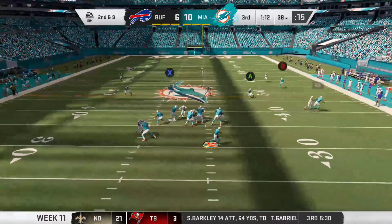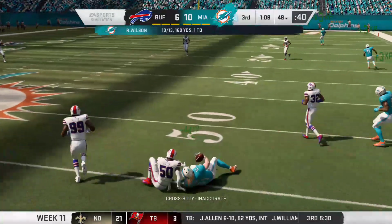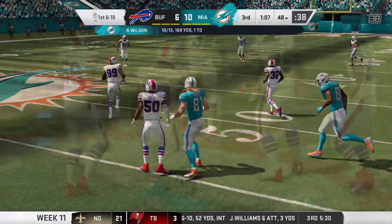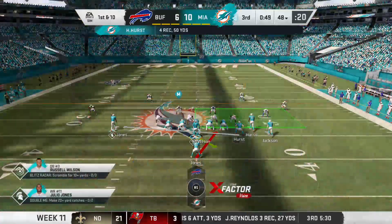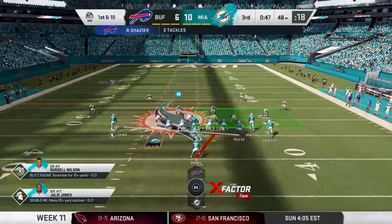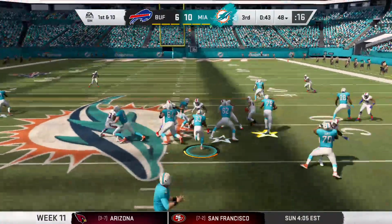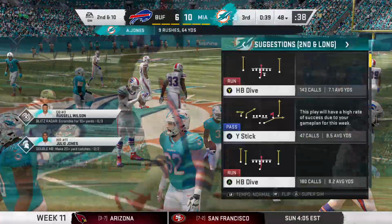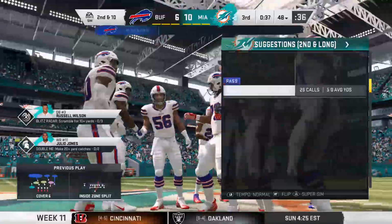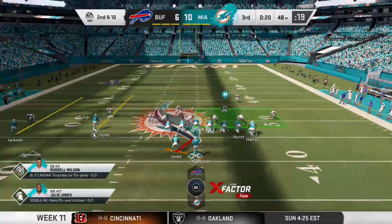On 2nd and 9, Wilson escaping the pressure right. To the right side and complete to Hurst. And he'll get it out a couple yards shy of midfield at the 48. 9 yards to pick up there, and it's a first down. They'll run on first down. Jones. And he is swallowed up right at the line of scrimmage. Officially no gain on the play, and it's 2nd down.